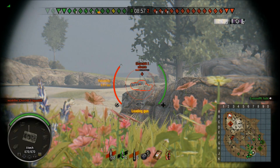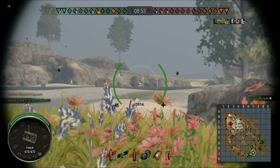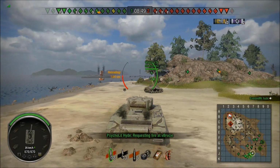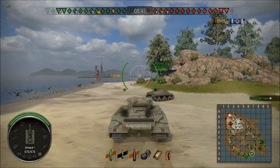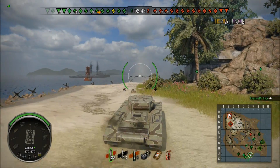Spot an enemy Churchill 1, and we're pumping out the rounds. That one missed, and he's back into cover. Right, time to continue advancing to where I wanted to go. The best thing about the Excelsior, for a heavy tank, it's pretty nippy. You can see it whizzes along pretty quick.